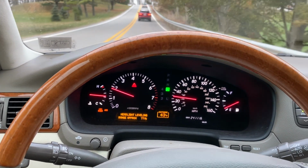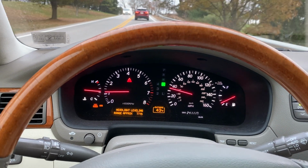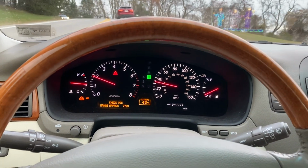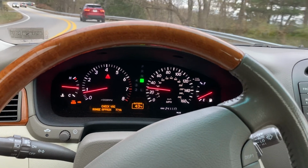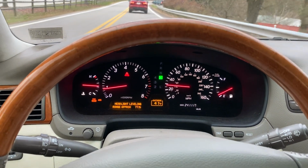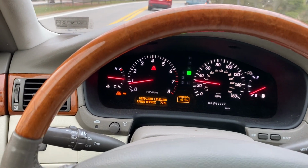there's a heck of a lot of value for the money out there. This was a Facebook Marketplace find, and it was actually mislisted. It was listed as a Lexus CT something, CT200, I don't know. And I looked at it, and I'm like, that's not a CT, that's a Lexus LS430.